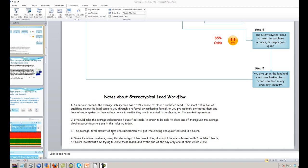We estimated that for each qualified lead, your salesperson would on average put in 6 hours trying to close just one lead. Whether they were successful or not, on average for one lead per the stereotypical workflow, the salesperson would put in 6 hours to close that lead. And that's a very conservative number. Those of you out there know that you can spend a lot more time on that.